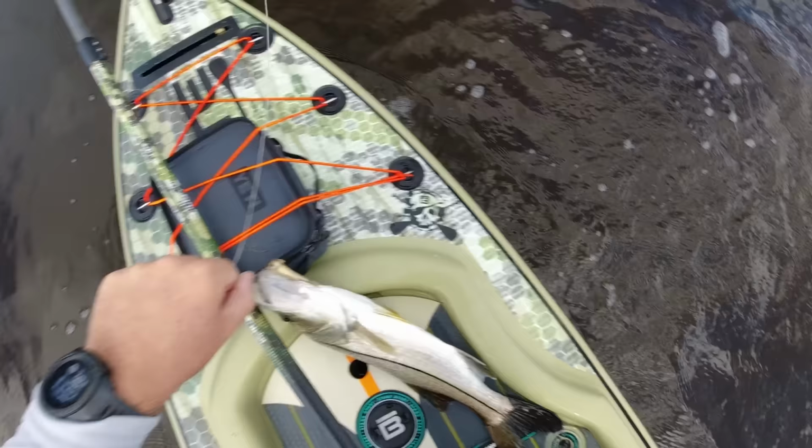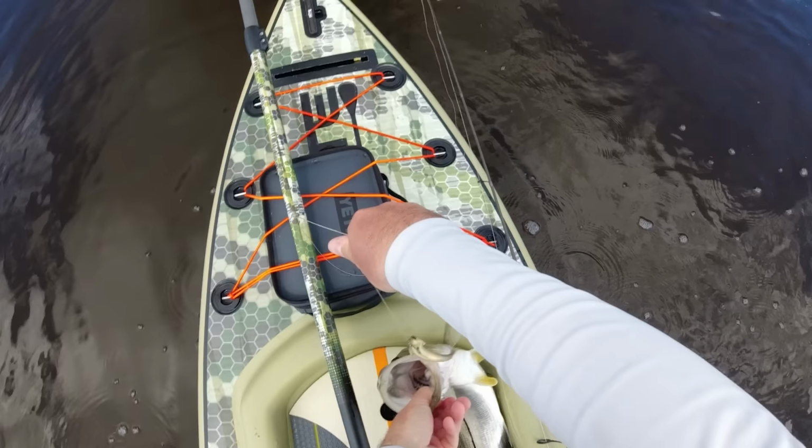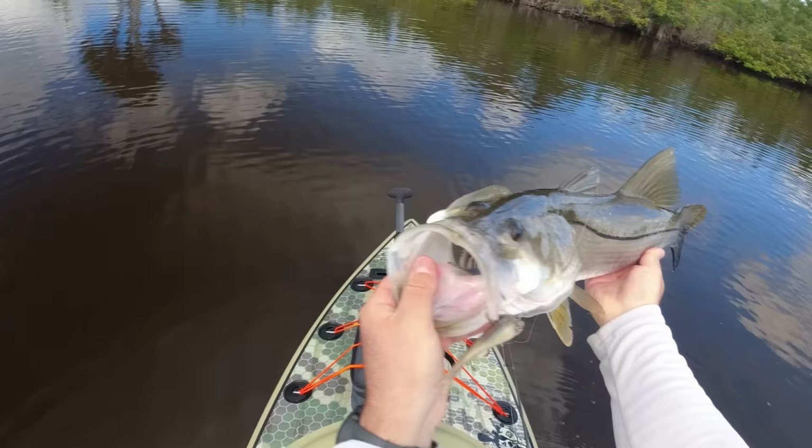Pulling up on the board, let's go. Let's go. That's a good one. That is a good one. That's the one I've been looking for today. He's probably about 24, maybe 25. Nice fish, a really nice fish. Killed it, absolutely killed it in this muddy backwater.